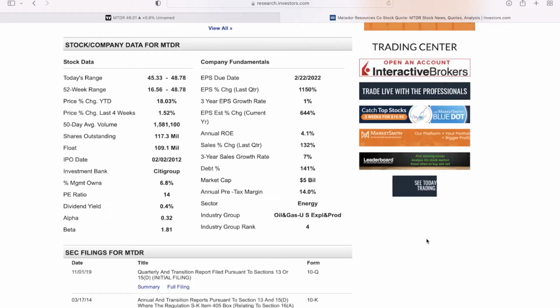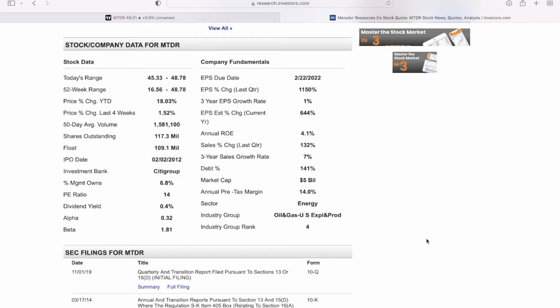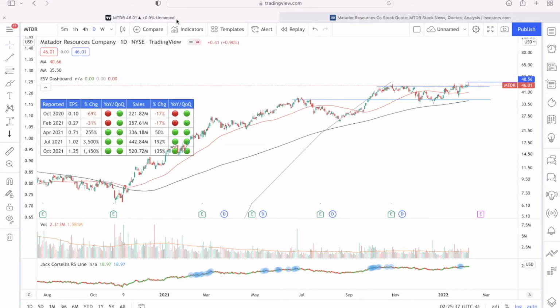So as an individual stock, Matador Resources stock has good fundamentals. But it's not just the individual stock itself. Matador Resources stock also belongs to an industry group that is performing better than the majority of industry groups in the overall US stock market. So individual stock, tick. Industry group, tick. So that's 2 ticks for Matador Resources stock. Now let's take a look at the technicals and price chart for Matador Resources stock.